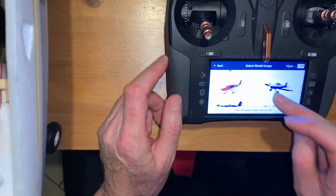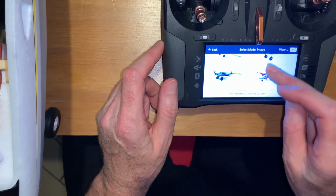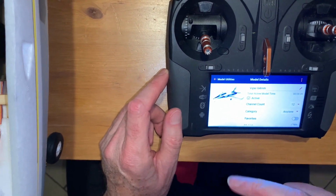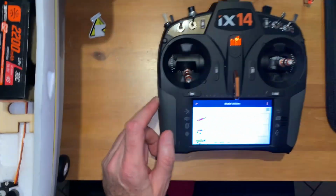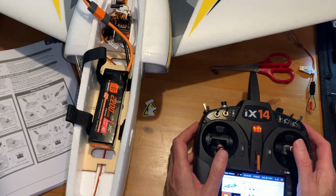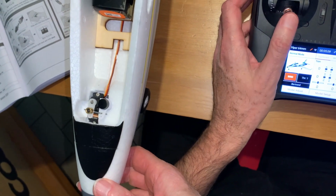I think it's at the end. It's really at the end. Yes, it is here. Now we have the picture of the Viper. Not the yellow one, but it doesn't matter. I think this is the Viper 70mm, I'm not sure. Okay, doesn't matter. Now we have really a Viper, and everything works fine. Yes, even the flaps, the rudder, the elevator, the ailerons, and even the nose wheel.